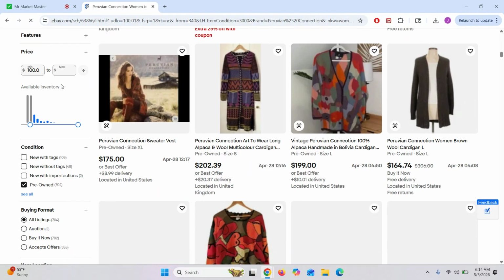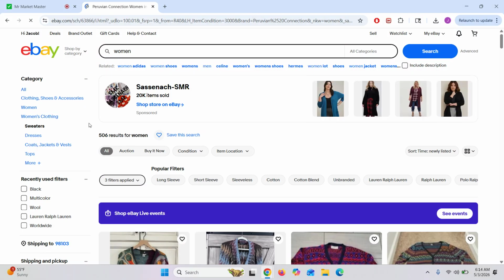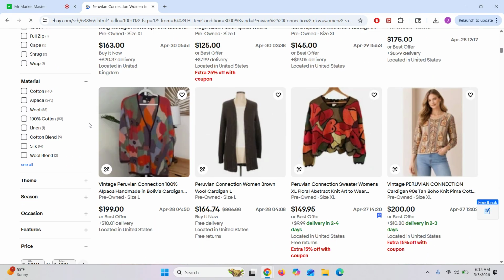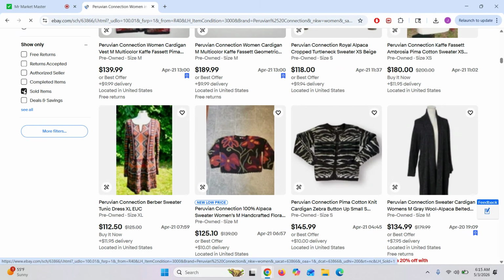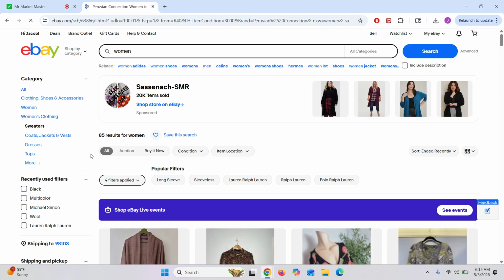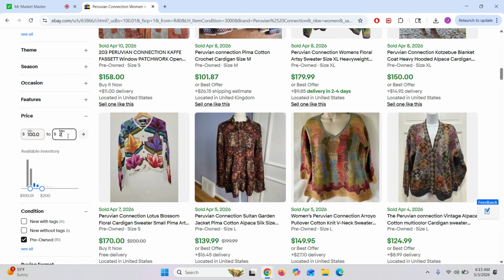So 704 listed. Let's put a price cap on this. Let's say a price cap at 200. There are people out there trying to get a lot of money for this stuff. Some of it does sell for that, but it just takes a long time. You can't really depend on it. All right, 506 listed. 85 sold. Not quite good enough. We're going to have to drop. Let's drop that price ceiling. Let's put that at 150, and let's change this one to 80.